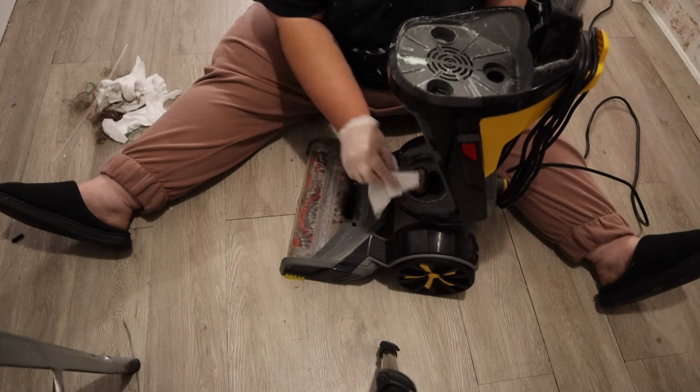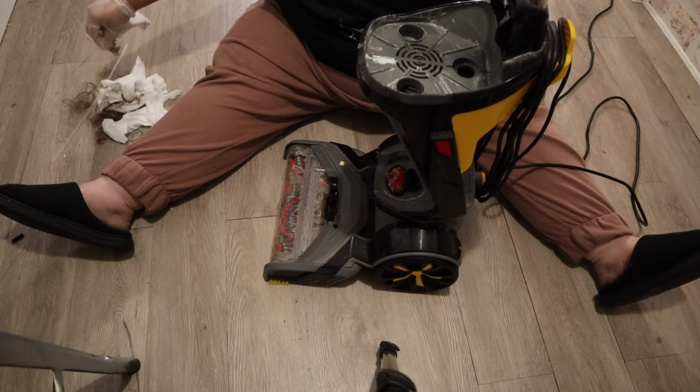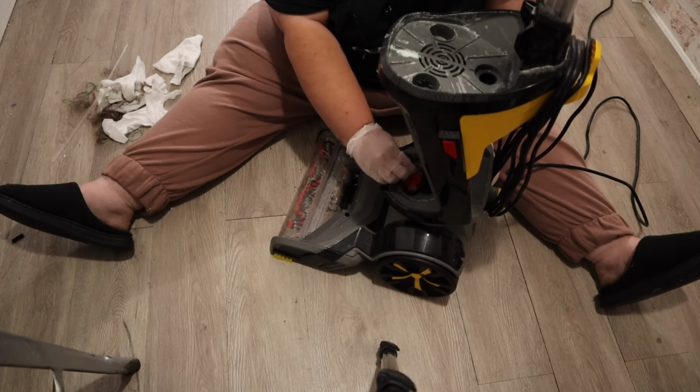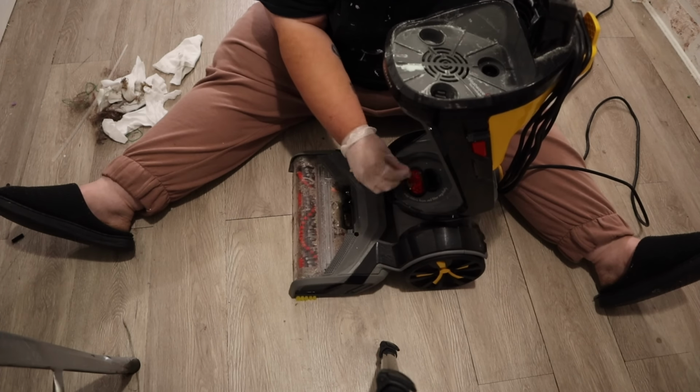That's actually a red filter that you're supposed to be able to see, but I never cleaned it or took that gunk out of there. So you can see how grimy and gunky it actually is. All that stuff I'm pulling off of there, it was supposed to be red the whole time.